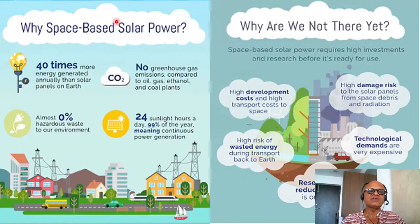So why space-based solar power? It's 40 times more energy generated annually than solar panels on Earth, just because of the day-night issue and cloud-free days and so on. Almost 0% hazardous waste to our environment. This sounds nice, but we don't want to increase space debris too much either, so one has to worry about it. No greenhouse gas emissions compared to oil, gas, ethanol, and coal plants, which is of course very attractive. 24 sunlight hours a day, 99% of the year, meaning continuous power generation. Are we not there yet?